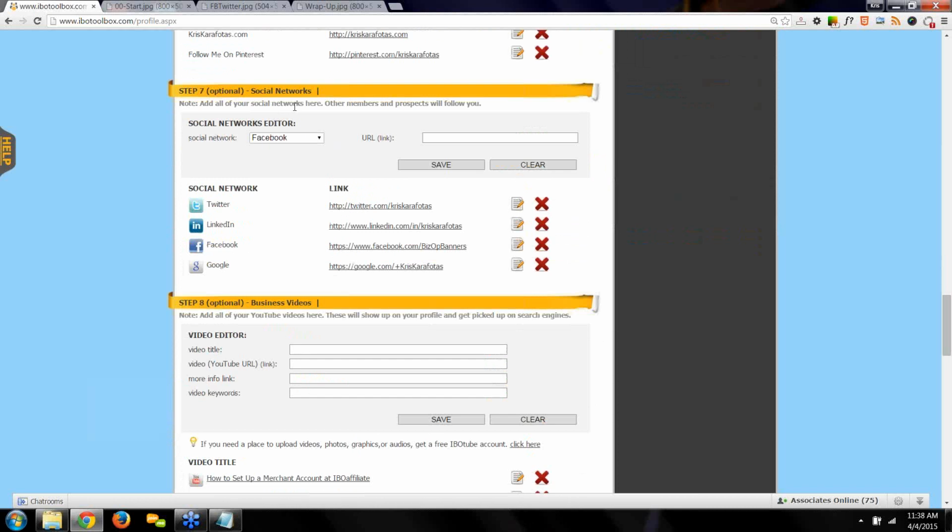Step seven is adding your other social networks. You choose from the drop-down menu here. Really important when you add your first Facebook page that it's your fan or like page. If you do that, you get a widget that's automatically displayed on your IBO social profile page. You can absolutely add your personal page if you want to, but just keep in mind that the first Facebook page that you add needs to be a fan or a like page.